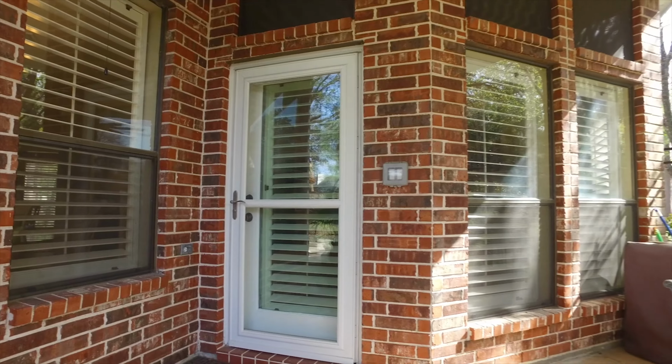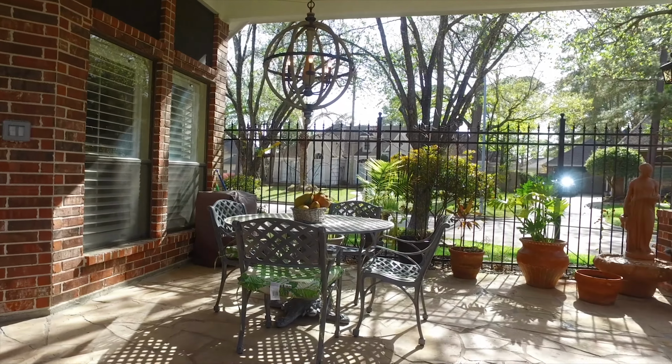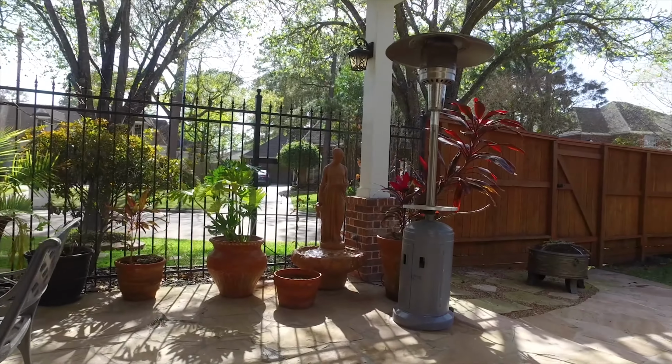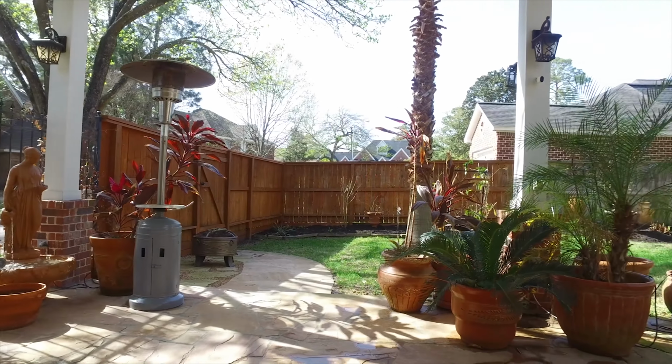Enjoy the backyard just as much as any other part of this home. With an extended patio, a great view of the neighborhood. There's ceiling fans on the covered patio, and the backyard is fenced in. Wouldn't you love to live here?